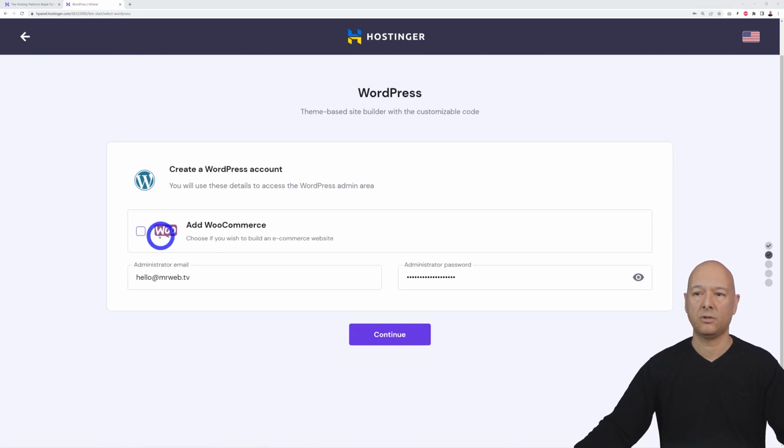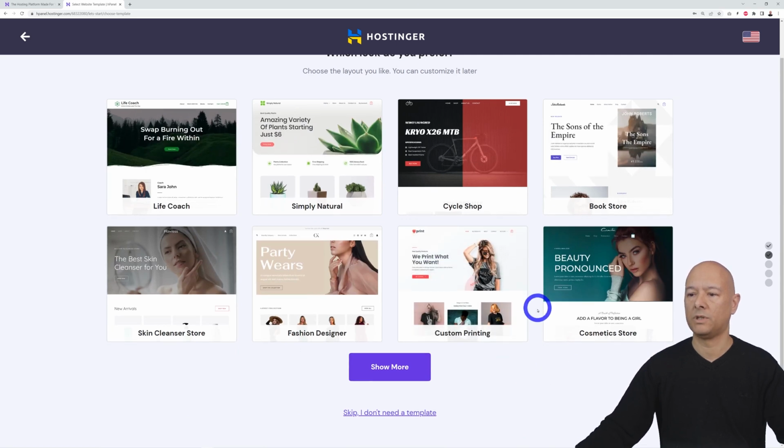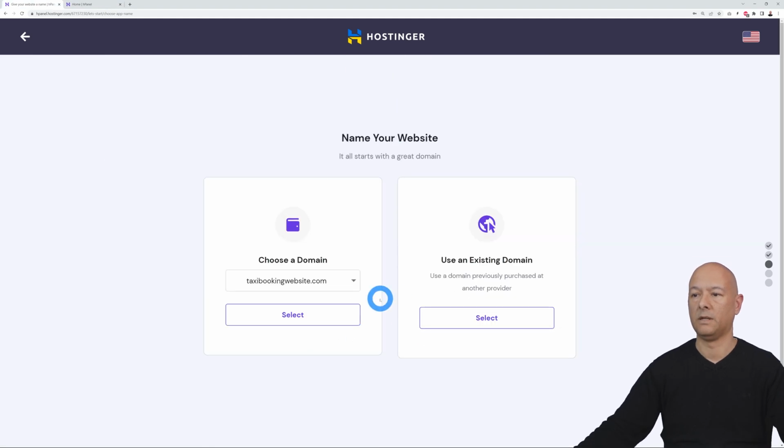Select. And from here, make sure that you tick this box here, add WooCommerce, because this is the plugin that we need to create an e-commerce website. And then click continue. We're not going to select any of those templates. Click this link here, skip, I don't need a template. And then you choose the domain name.